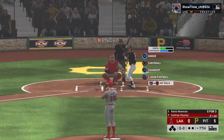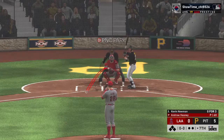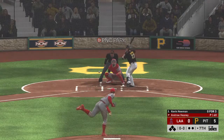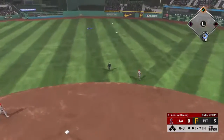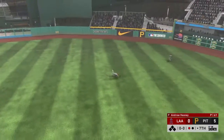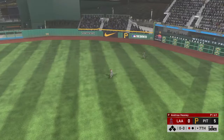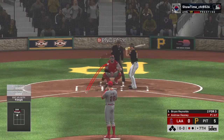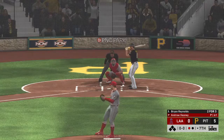Last half of the 7th here, and set to go is the second baseman, Kevin Newman. The first pitch of the at-bat. Line hard toward right center. Now a reach, and he takes a tumble here, but hangs on for the first out. The right fielder, number 10. Ready now, Brian Reynolds. So far, 2 for 3 in this one.